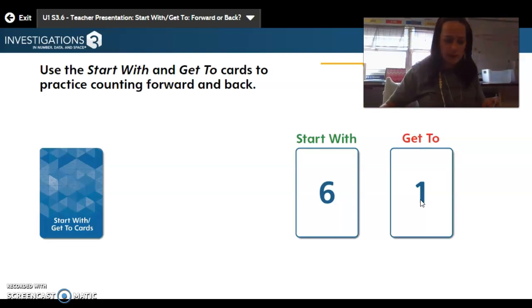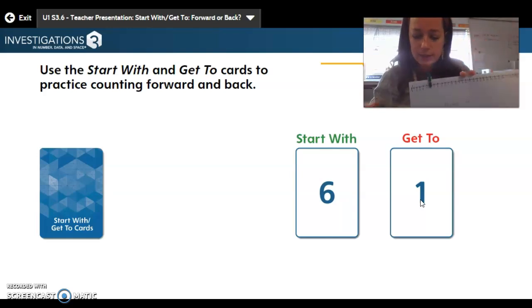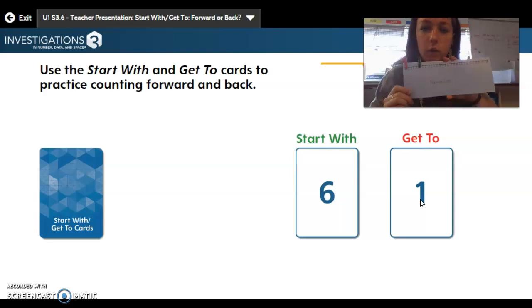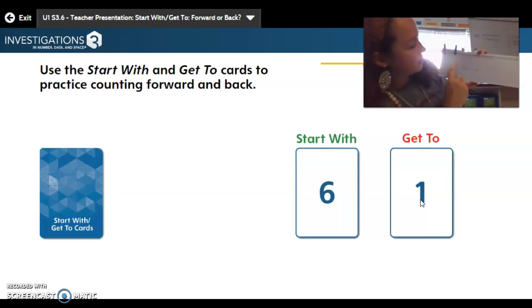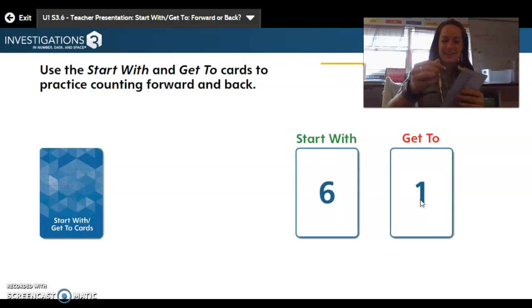Now, my clothesline. What number do I start with? Number 6. So I'm going to pin the green one on 6. And I'm going to get to what number? 1. Am I going to be counting forwards or backwards? Backwards. Good. Let's start at 6. Ready? 6, 5, 4, 3, 2, 1. Pretty good, first grade.